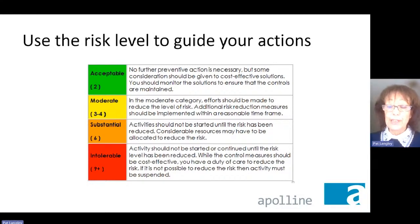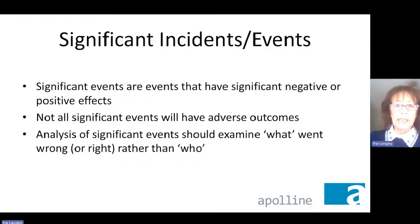And you do have, as employers, a duty of care to reduce the risk. And if it's not possible to reduce the risk, when it's an intolerable risk, then you may need to stop or suspend the activity. So hopefully, I know I've gone through it quite quickly, but hopefully that explains how you do risk assessments. That leads me nicely on to significant incidents and events.